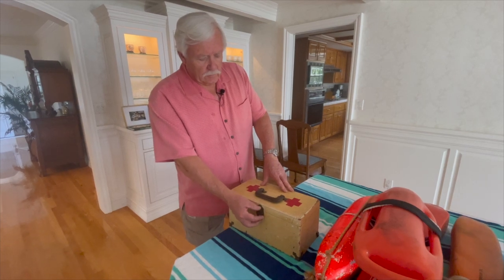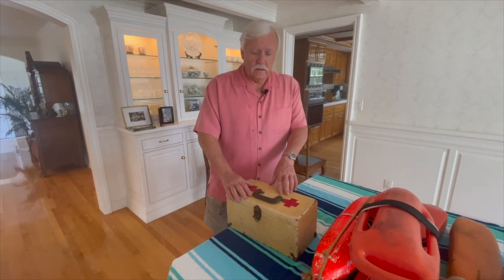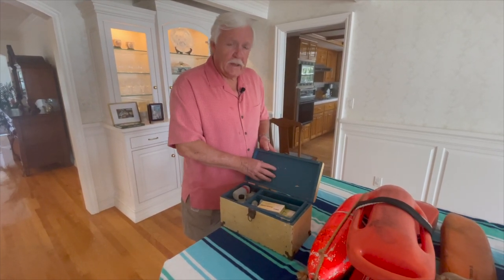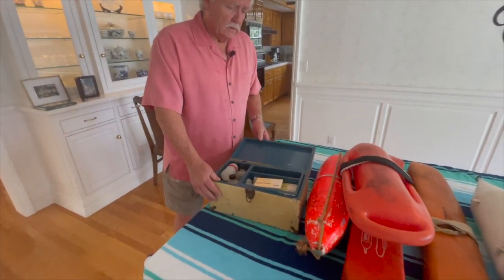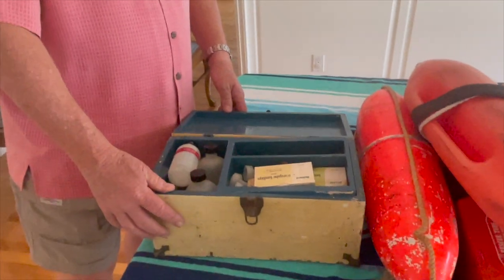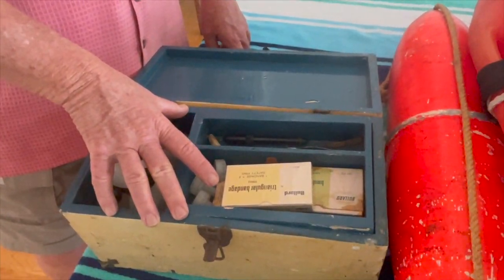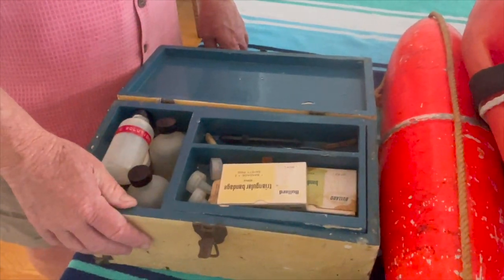And these, as you can see, were a maintenance nightmare. Every off season, these had to be spray painted, had to have the red crosses put back on them, and they had to be repainted on the inside. And this still holds all the original stuff that came from the lifeguard department. When I left the department, I used this as a first aid box in my construction company. It was always in my van. It's helped patch up any number of people.